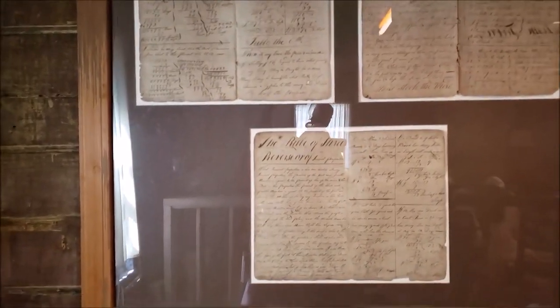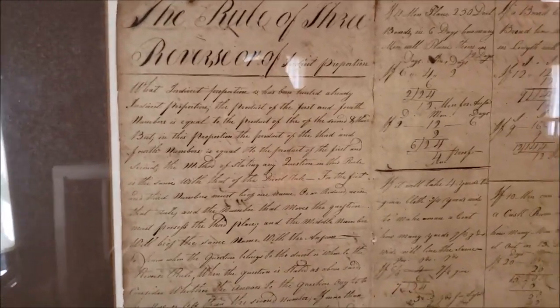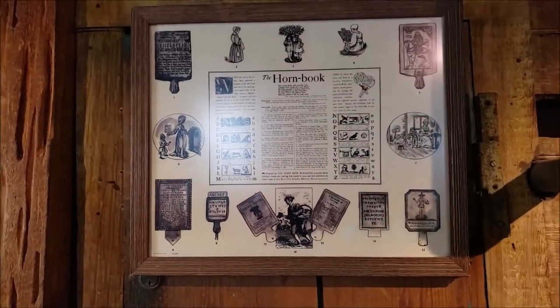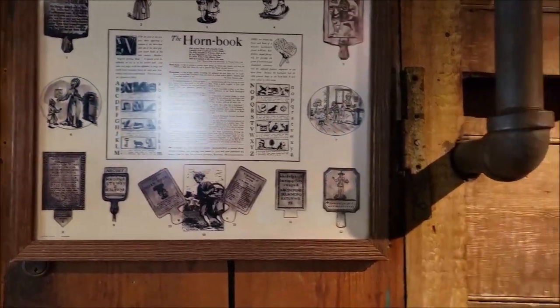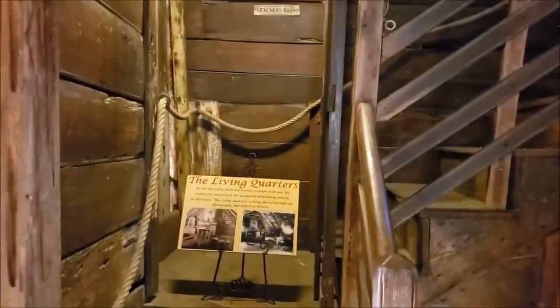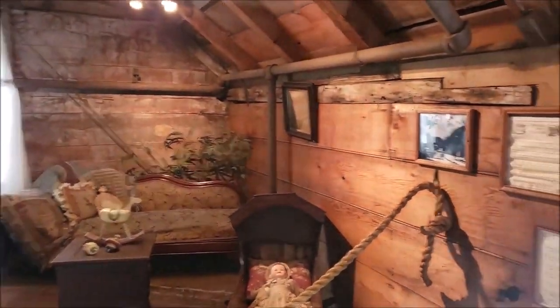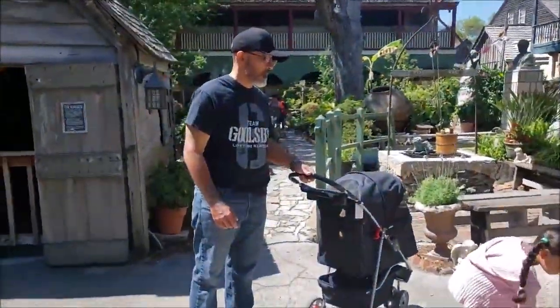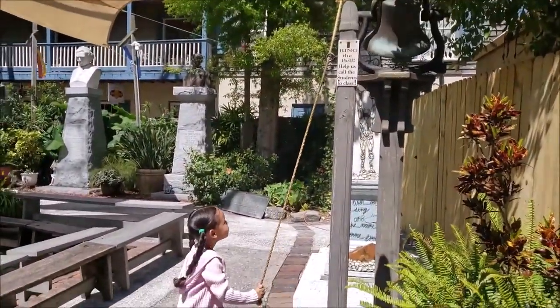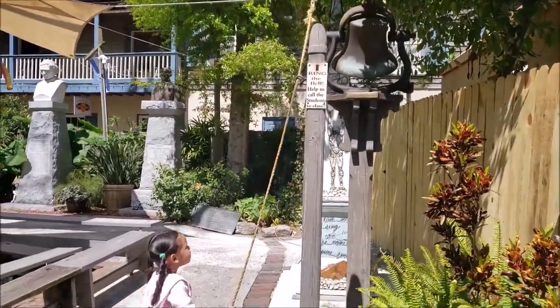These are some of the handwritten original documents from the school. That is something. They just explained in the presentation that the dunce cap, like we were taught, was for students who were acting out. But they said the dunce cap was actually for slow learners, which is horrific. And then Trinity wants to ring this loud bell.